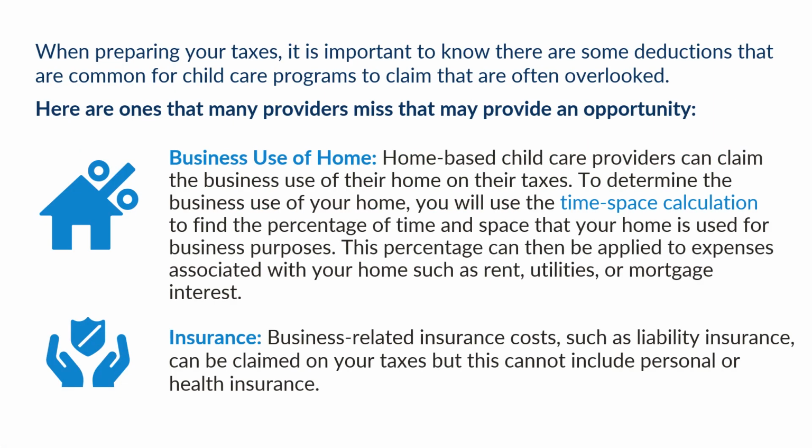Here are some key opportunities for you to save money or decrease your audit risk. When preparing your taxes, it's important to know that there are some deductions that are common for child care programs to claim that are often overlooked. Here are the ones that many providers miss that may provide an opportunity.